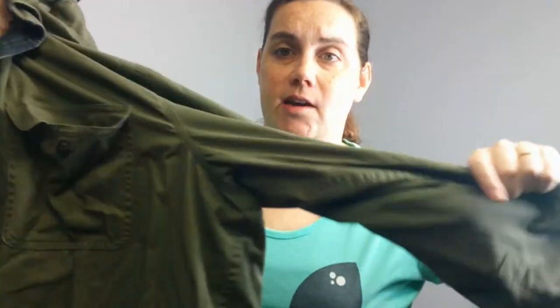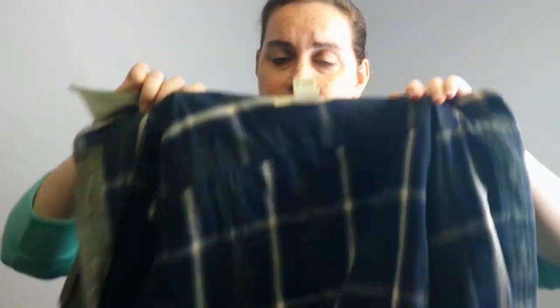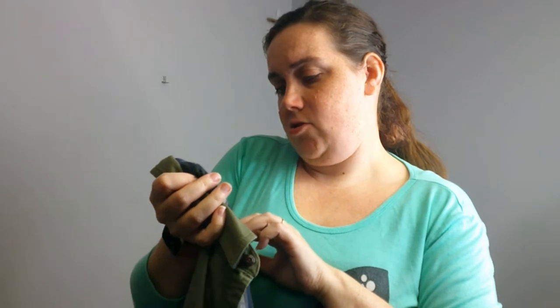This is an L.L. Bean shacket. More L.L. Bean, I know. It's just flat inside. It is an extra large regular. Traditional fit.